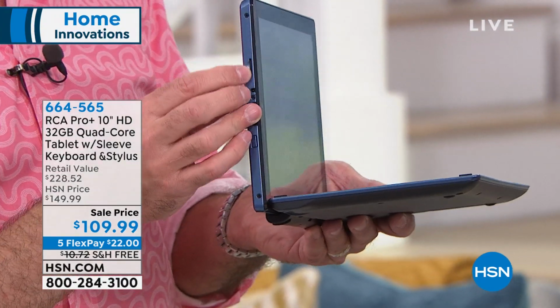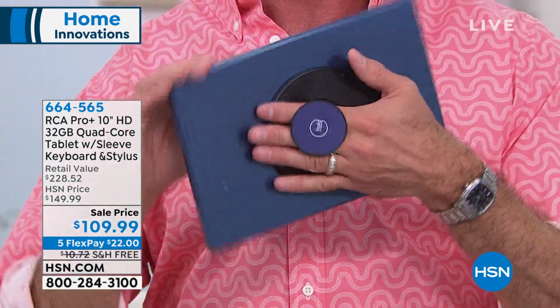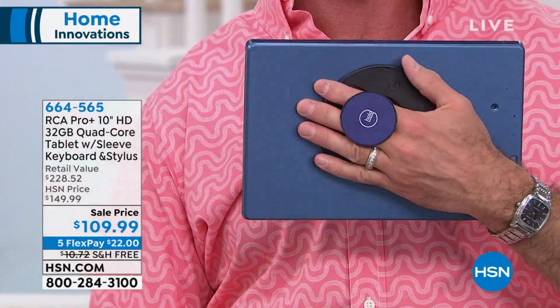You can expand this up to 128 gigabytes. A couple other things I want to show you all real fast. Something I recommend for everybody, for any tablet. This is called the G-Hold. When you have a 10-inch tablet, you can either hold it in 2 hands and sit down, or you can hold it really securely with 1 hand if you have the G-Hold.